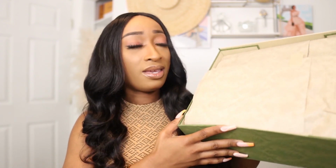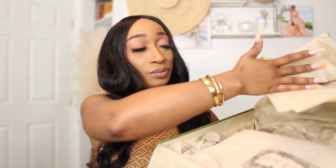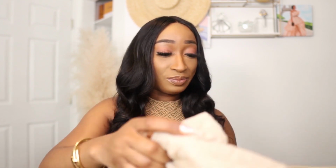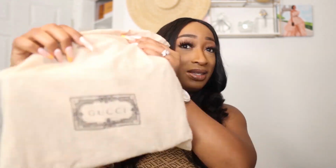So I did an unboxing for my TikTok, and I'm also going to be posting that on my Instagram reels as well. So this is the bag right here. I already unboxed it, but we're just pretending that we're unboxing it in the camera. So here is the bag inside the box, and let's take it out. Here it is in the dust bag.